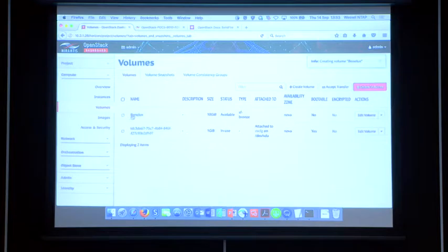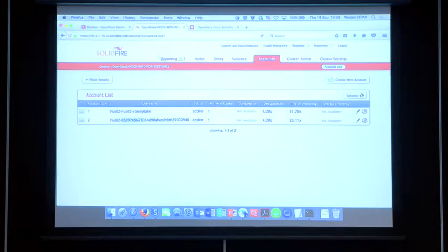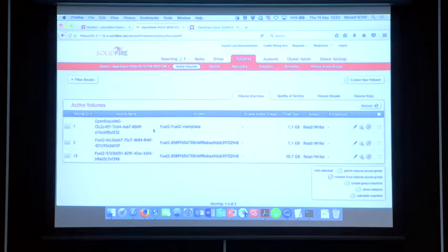Volume is created. Name Benelux. But if I would go into the volume, then I would also see it's got a UID, which everything gets assigned in OpenStack. So now if I would go to the volumes on the storage side, it's 57D3, and if I would hit refresh, it should say 57D3, right? So it's very easy to correlate what's happening in OpenStack and at the storage layer, and it's done in this specific project. So should you do accounting or other stuff, it's very easy to do in your environment.